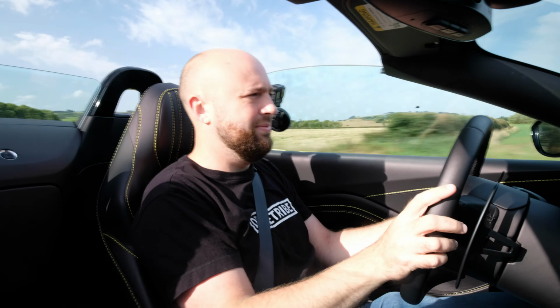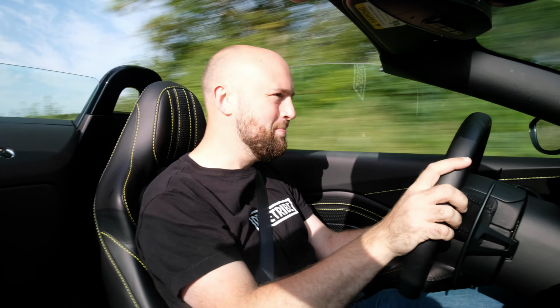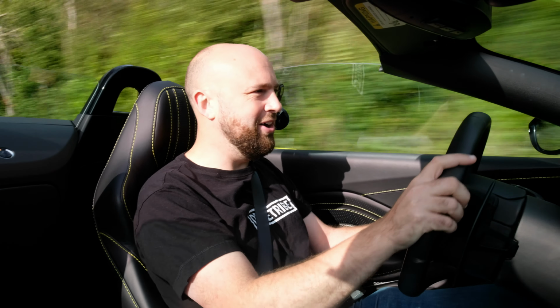Look, so that's 65 miles an hour, and that would get a little bit annoying after a while. It's just the blusteriness of it. There's a wind deflector in the back, but it's not as refined as the cabin of a 911 cab. But when you're below 60 miles an hour on a twisty country road, it's heaven. Really, really good fun.